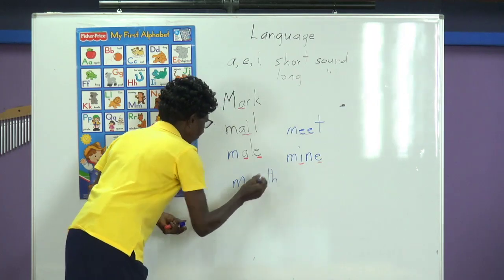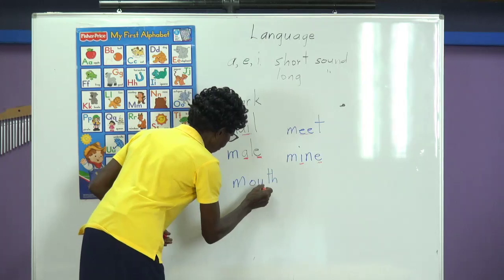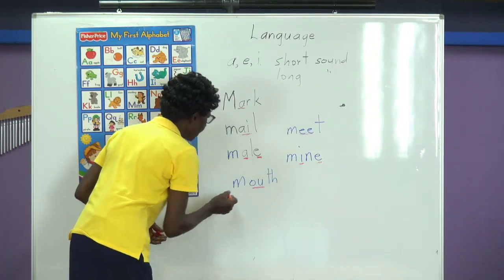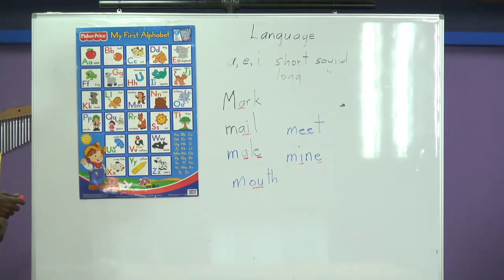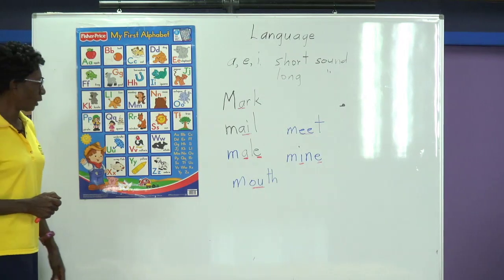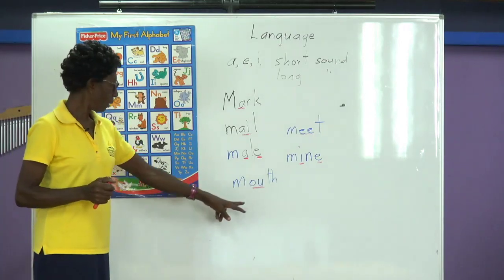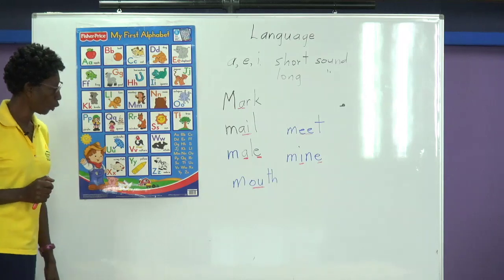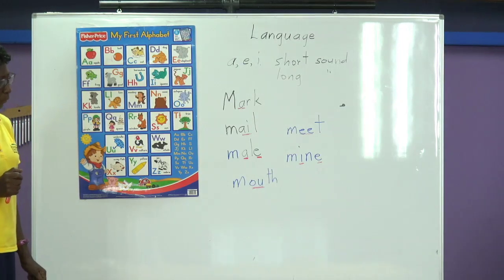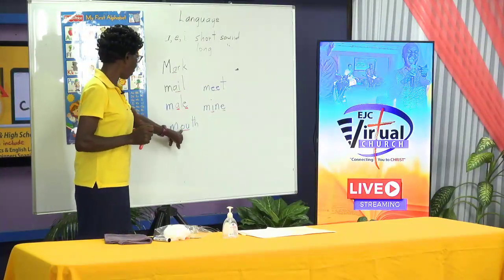All right. Now we have another letter coming in. We have two letters coming in that we never had before. Look at that word. Would this be a long sound or a short sound? Okay, what do you think? Short? No. Long? Yes. Long sound. We have the O sound there.